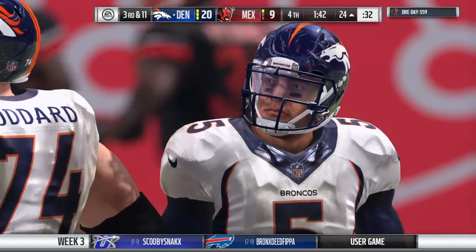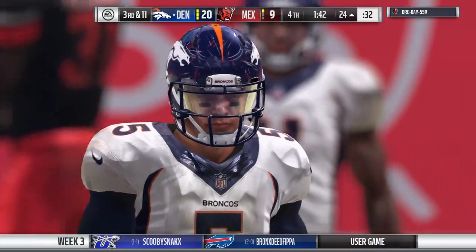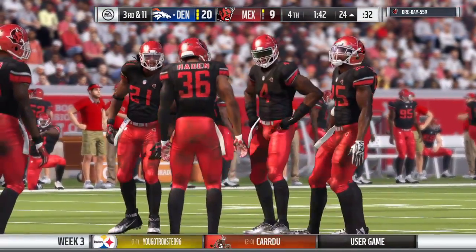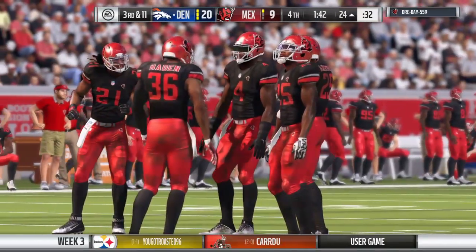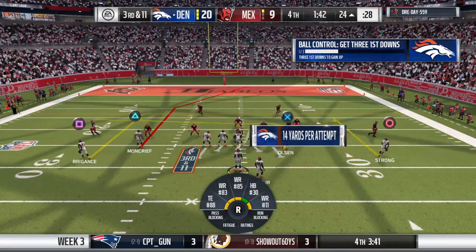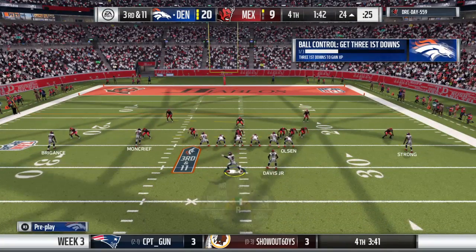He reads defenses so well, doesn't he? He really does, and the best part about that play for him, I don't think that was his primary target. I don't think so either. I think he had the read, figured out where the blitz was coming from, and went to a secondary target for a really nice game. And on the outside, they're playing press coverage.